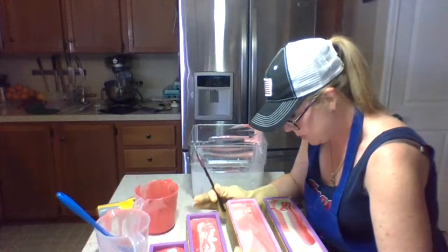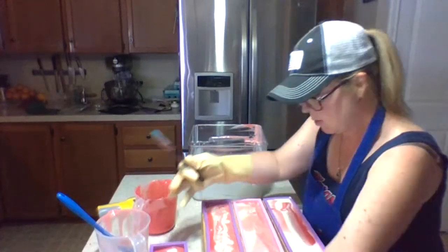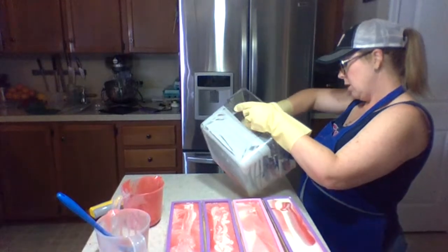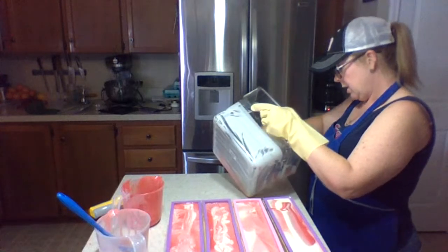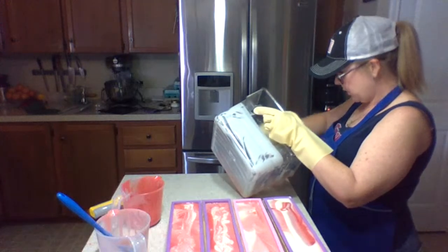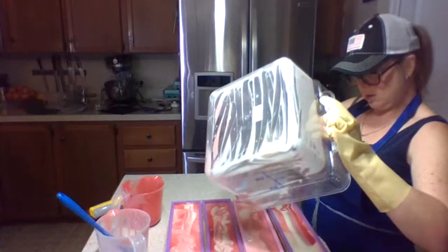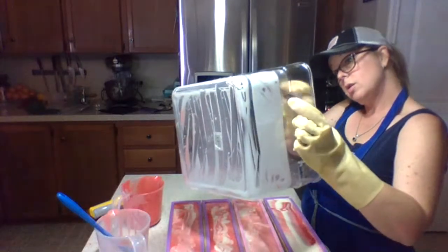The air bubbles, you just tap. The alcohol helps pop any of the air bubbles on top, and also protects against that white soda ash, which is not a big problem. But a lot of people work really hard to do the design on the top and do a little swirl, so that alcohol is going to help. And then we even pop a layer of cellophane on the very top, and it just ensures it from getting that soda ash.